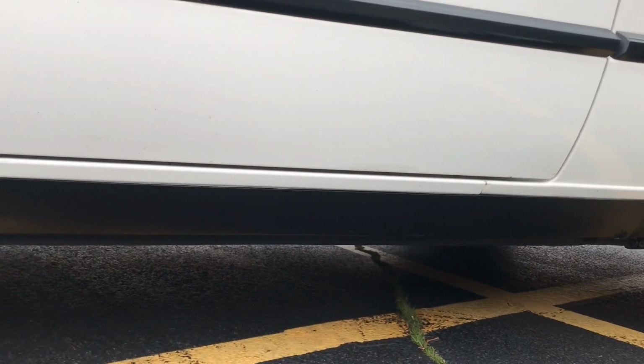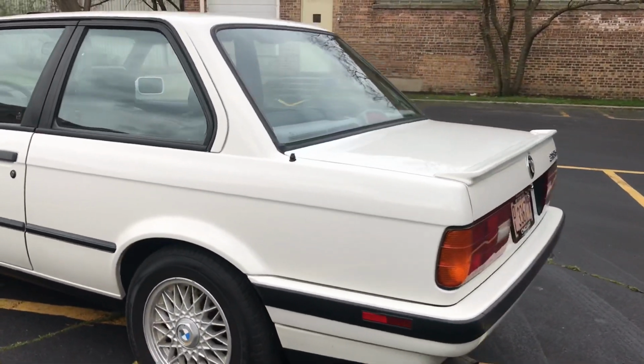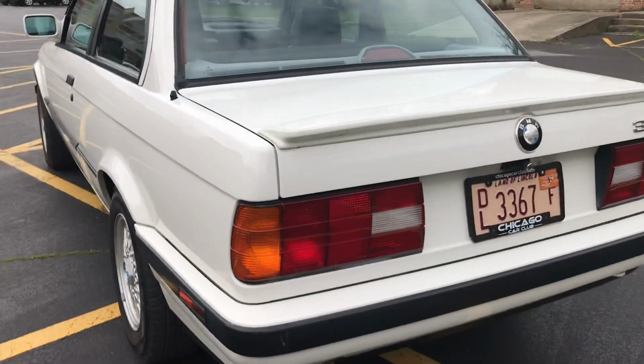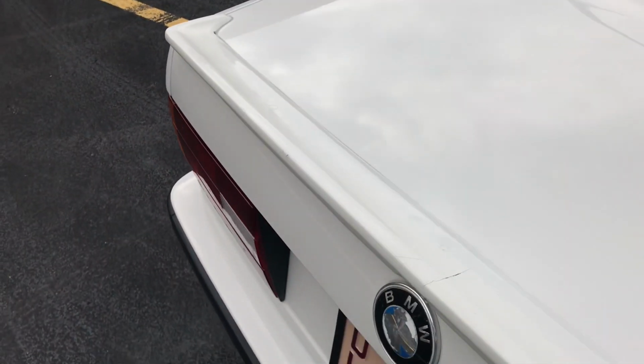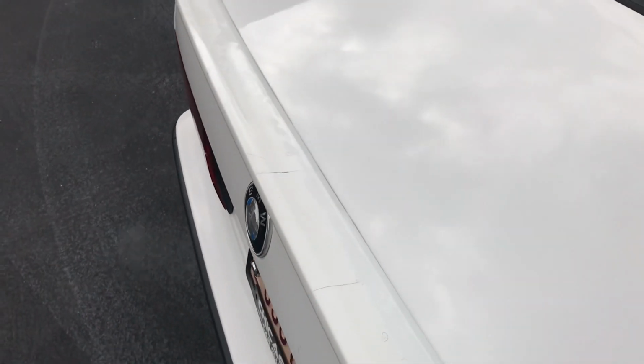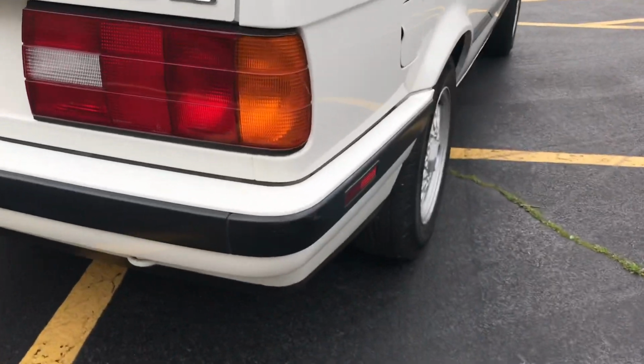Rockers freshly refinished, professionally done, beautiful shape. Front spoiler was also redone. It's black, obviously they were white original, but it's all preference, and we think the black looks better. The rear spoiler, original to the car. A little bit of paint cracking on it. The paint aged on the spoiler not as well as it did on the body. Paint on the body is unreal.